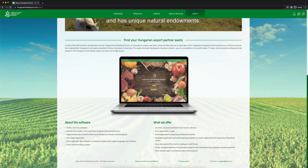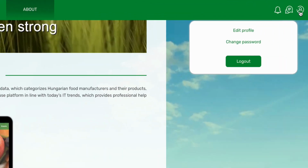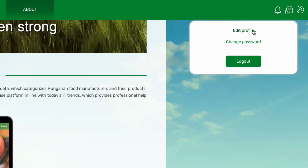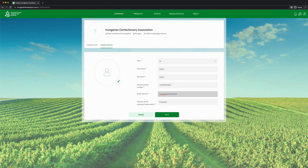Click on the Edit Profile icon in the top right corner in order to edit your company profile and your login details. Please fill in your missing company details or modify the data that has already been uploaded. Always click the Save button before leaving the page to save changed data.